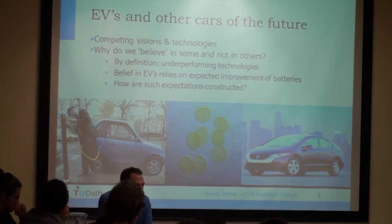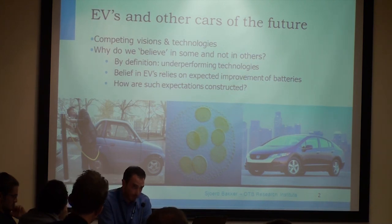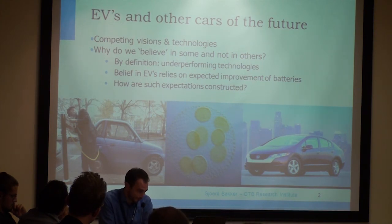Basically, my question is, from the variety of cars of the future that are being developed, green cars, low-emission cars, whatever you want to call them, why would we choose the one option and not the other to develop further? Why would we invest in the one option and not in the other? Or perhaps why not invest in all options?